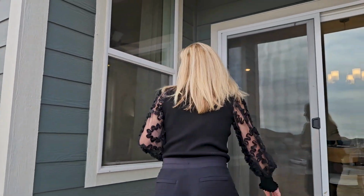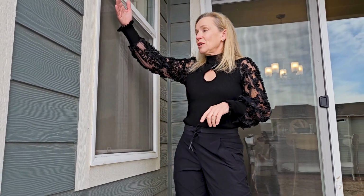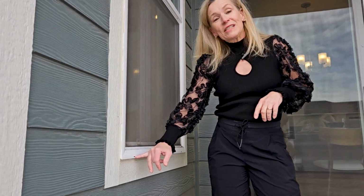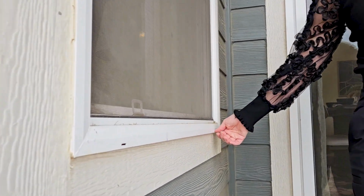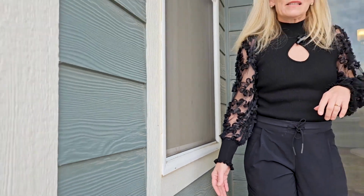And while we're at it, let me show you this. These holes here are weep holes. This is a way for water that collects along the window to exit. If you ever see these clogged, just give them a quick wipe so that they're open, so that the water can freely escape. After all, keeping water away from the house is the first and most important rule of builders.